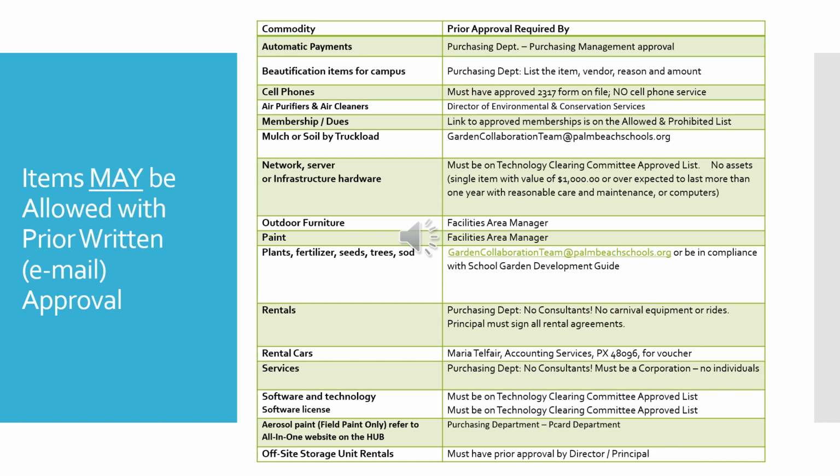Various laws, policies, and procedures mandate specific criteria must be met when purchasing certain items. We recognize the need many schools and departments have to purchase these items on a P-card. To assist, certain items may be allowed once the required approvals have been granted. These items require prior approval, even in increments less than $1,000. An example would be getting your facilities area manager's approval prior to purchasing paint or outdoor furniture.